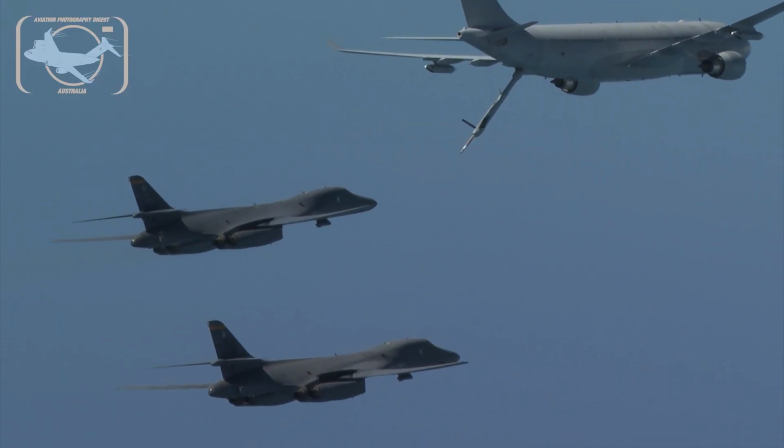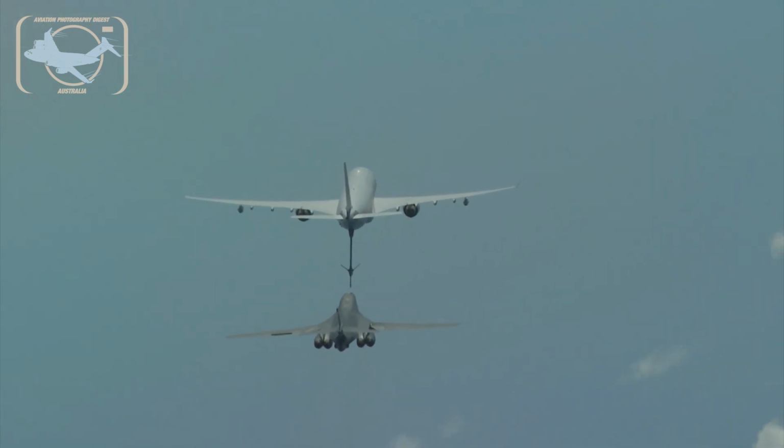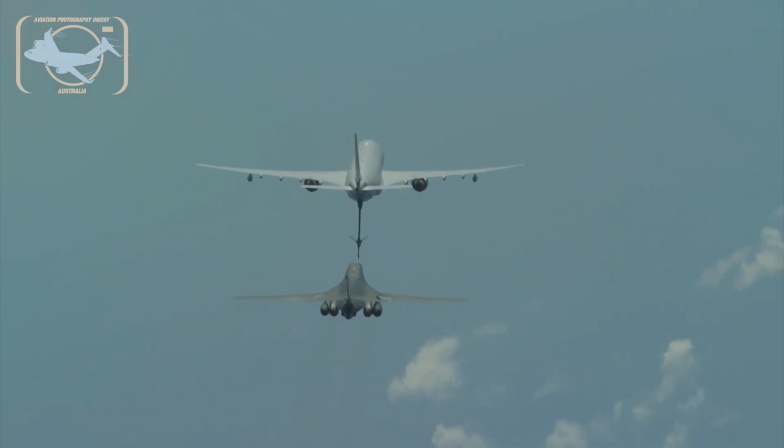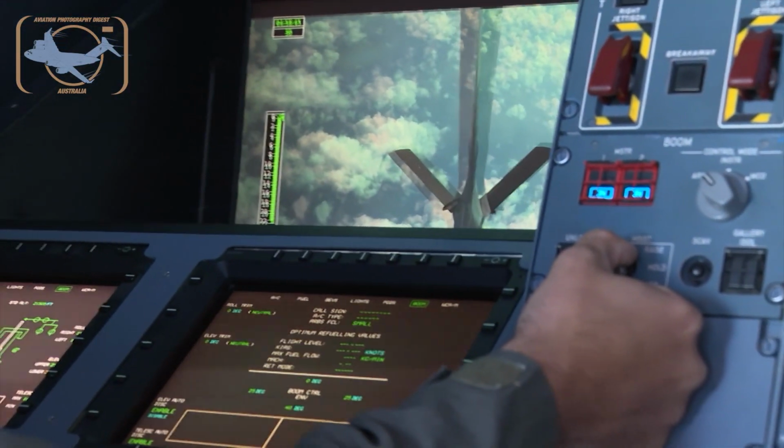Of all the different aircraft in the United States Air Force bomber fleet, the B-1 Lancer has the largest payload of both guided and unguided regular munitions. They are conducting air-to-air refuelling operations with the Australian Air Force KC-30 multi-role tanker transport aircraft.